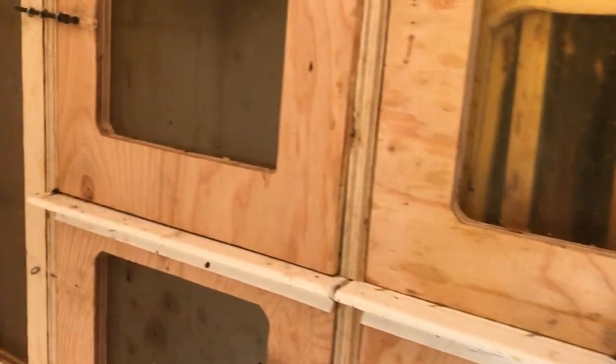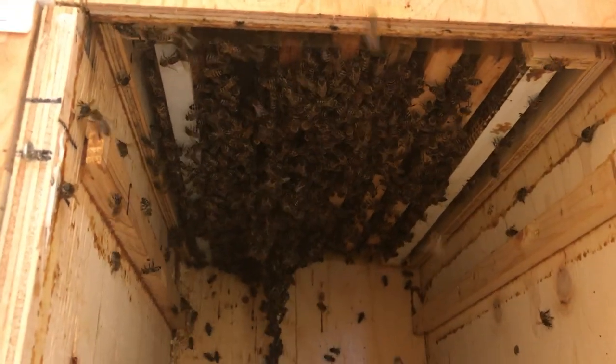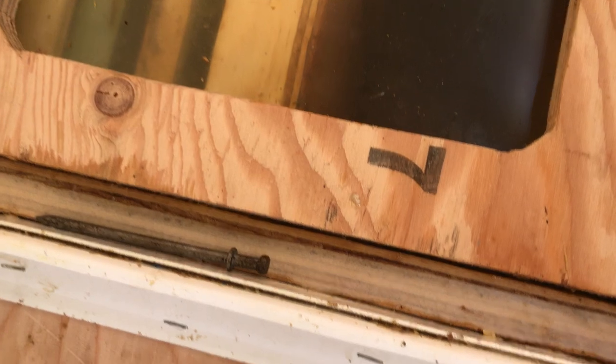And I'm going to open the hive, how it's going to look from the bottom, to show you. Let's see this one, how it looks like. Like you see, plenty of bees. This is two stories, 16 frames. See, with that system, I have easy access. The bees that came out, they flew away from the door, and no one attacked me.